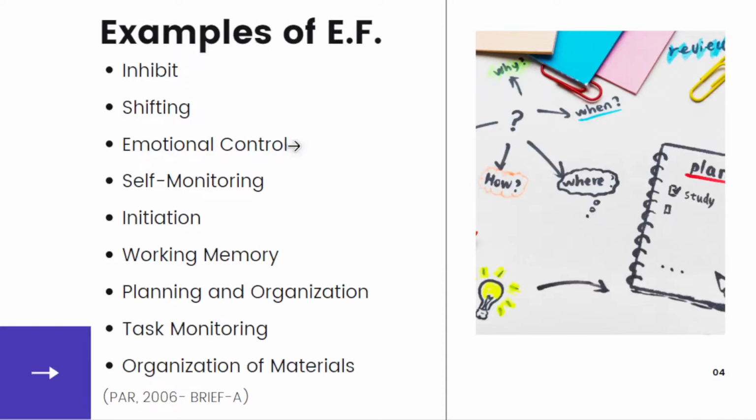Emotional control, which reflects the influence of executive functions on the expression and regulation of one's emotion. Be able to react to events in an appropriate way without emotional outbursts, or sudden or frequent mood changes, or excessive periods of feeling upset. So when you're good in that area, you have more emotional control.